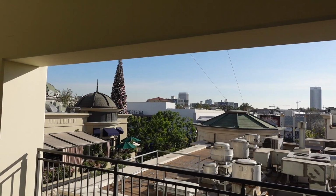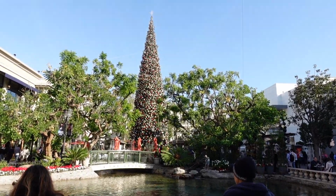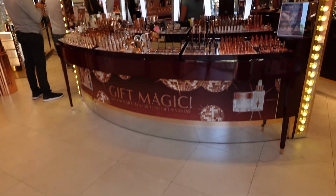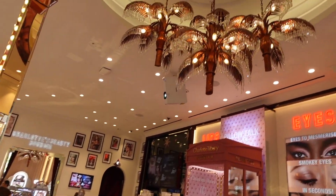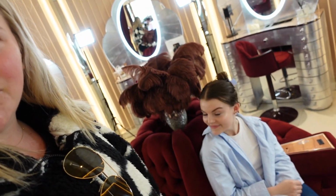I wasn't sure if the Christmas stuff was gonna be up, but it is. I just spotted the tree. Okay, you can't see it from here. I'm going down. Oh my God, it's so glam back here. All the holiday stuff up. This is my first glimpse of holiday. So decorated. Yeah, so it's not just me. She also is feeling the same way.